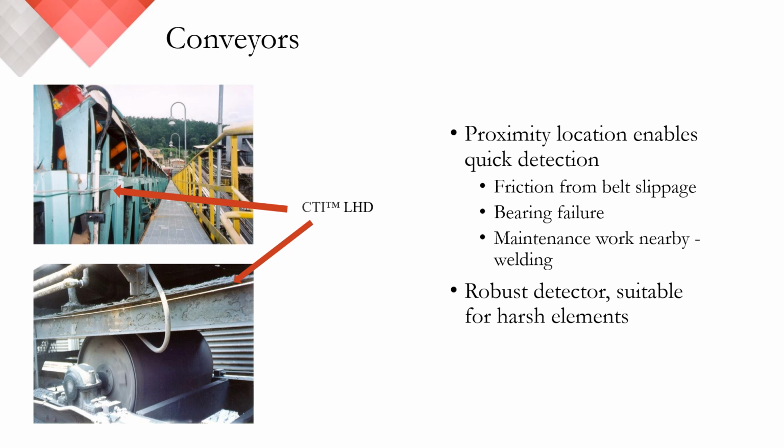Historically, conveyor belts have been a very common application for digital linear heat detection. However, when speaking with power gen companies or other people who service these, the only concerns they often have are downed conveyors or false deluge discharges due to mechanical damage or false alarms. The CTI system will enable you to retain that same type of proximity detection without your concerns for that accidental deluge discharge.